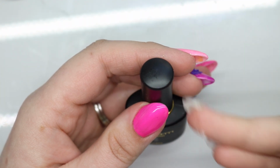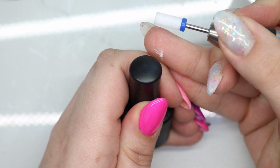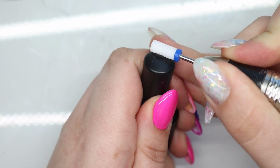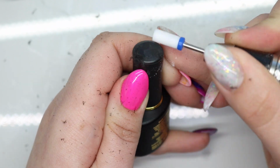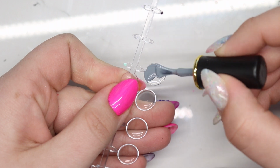All right, you guys know I like to put those dots on my polishes on the top if they are not shown there. So I just take an old e-file bit and just take the top off. Like so. Clean up yourself. All right, and these are the dots that I use. I just get them off Amazon. I'll link them below. And what I like to do is place it on.